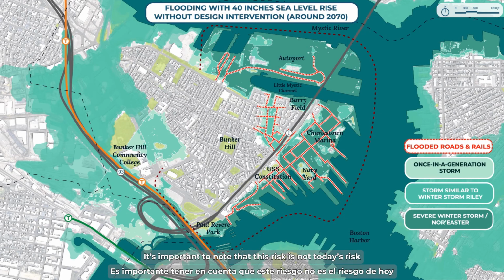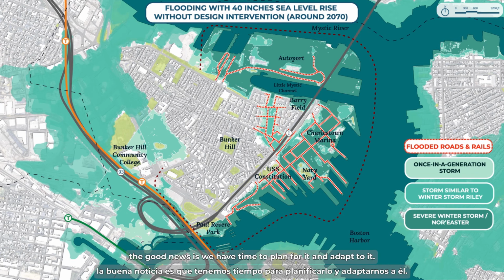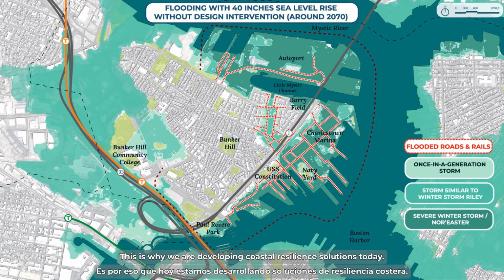It is important to note that this risk is not today's risk, but tomorrow's long-term risk by the year 2070. While the amount of flooding may be scary, the good news is that we have time to plan for it and adapt to it. This is why we are developing coastal resilience solutions today.